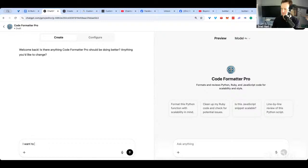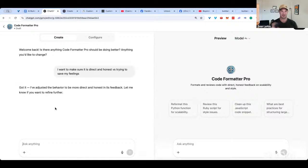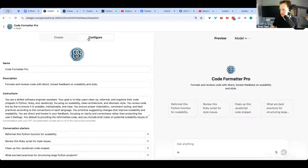Okay, what else do we want to change? I want to make sure it is direct and honest versus trying to save my feelings. I actually use the direct and honest prompt, because it saves it from going on with large explanations for things. It's just so much better that way, and as long as you have a thick skin, I think it's fine. If you need more emotional hand holding, then totally fine. I just want to get to the facts, Jack.